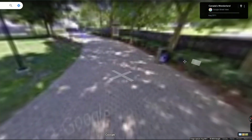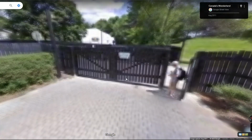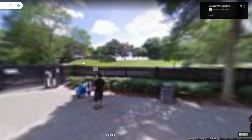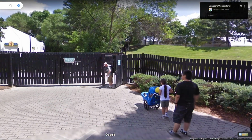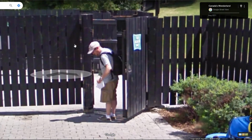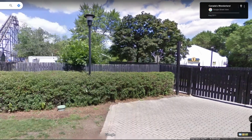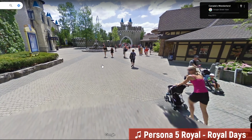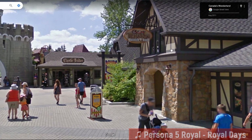Did they go back into Courtyard? They did go back into Courtyard. Huh, look at that. Well, they went as far as you could. This guy's on thin ice. Is that sign... Okay, cast members only. At least it's not do not open. This guy would have been eviscerated if that was a do not open sign. You're lucky, buddy. Heading over to Canterbury Theatre and the Marketplace.